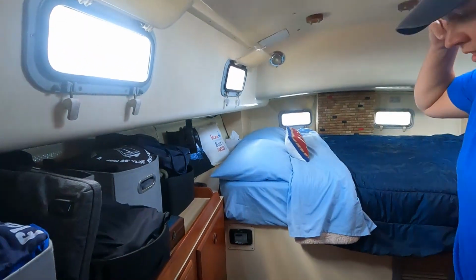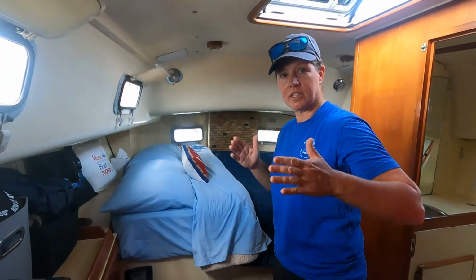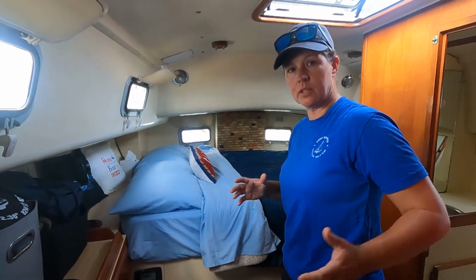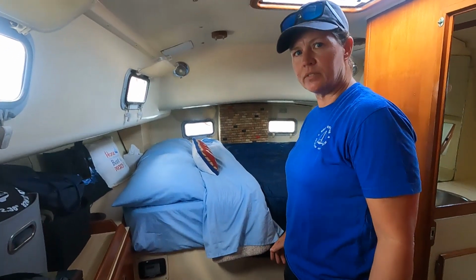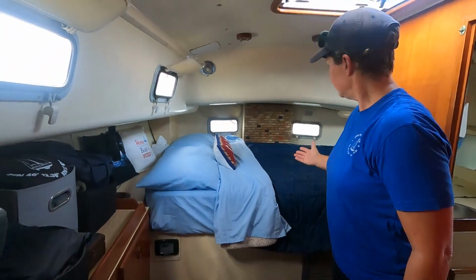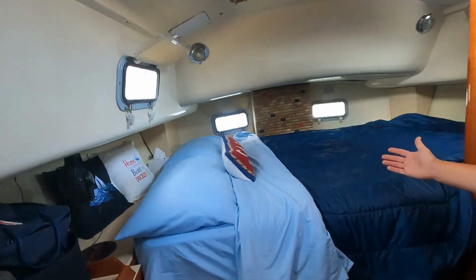Okay, here's the aft cabin. One of the nice things about the center cockpit design is it does divide the house into the forward and the aft. So all the living space is in the middle, which makes it really nice when you're traveling with friends because you do actually get some privacy. It's a double bed. It's not huge.